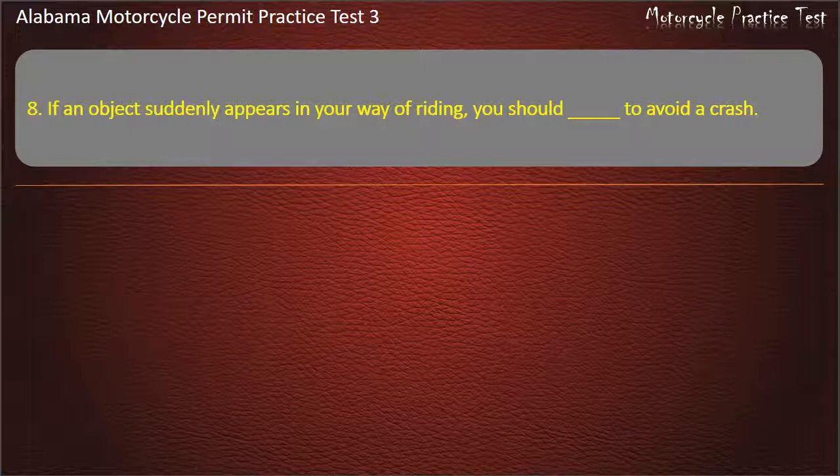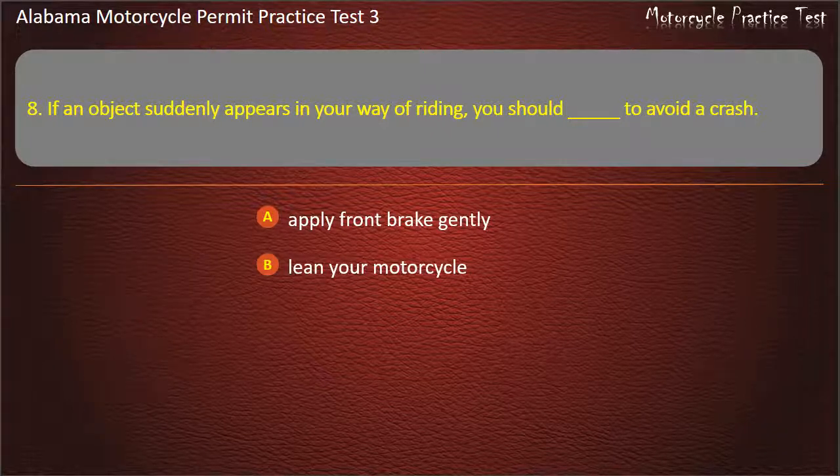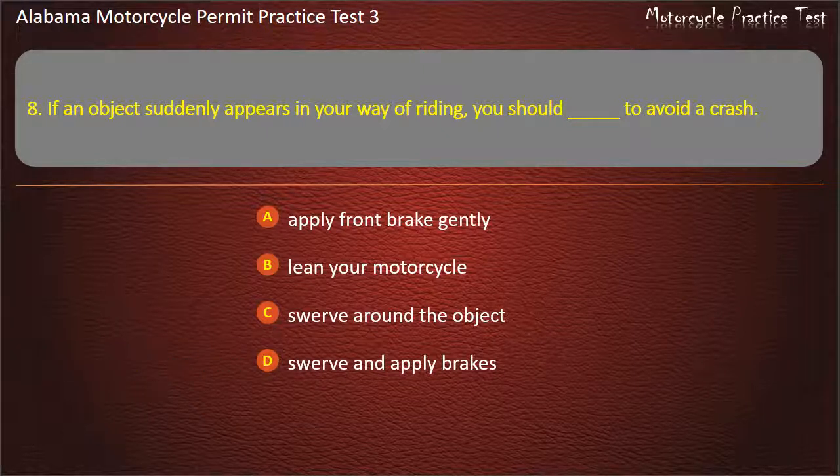Question 8. If an object suddenly appears in your way of riding, you should blank to avoid a crash. Apply front brake gently. Lean your motorcycle. Swerve around the object. Swerve and apply brakes. Answer. Swerve around the object.